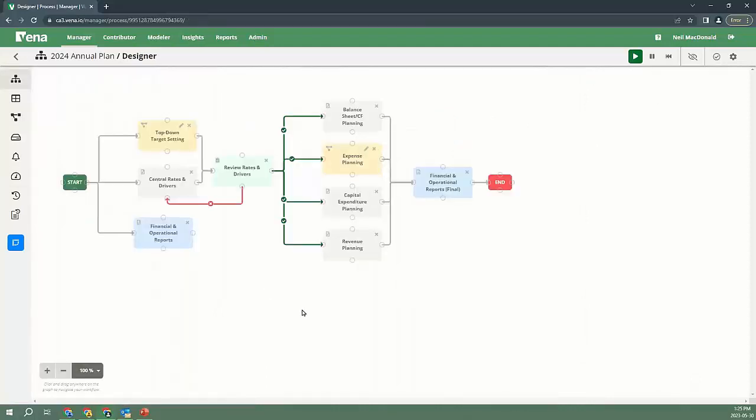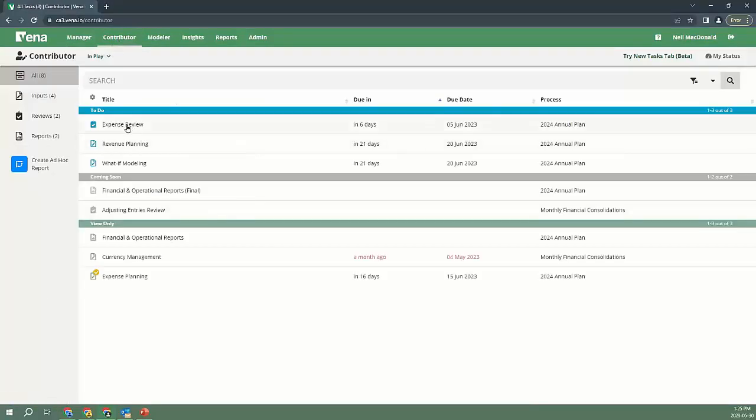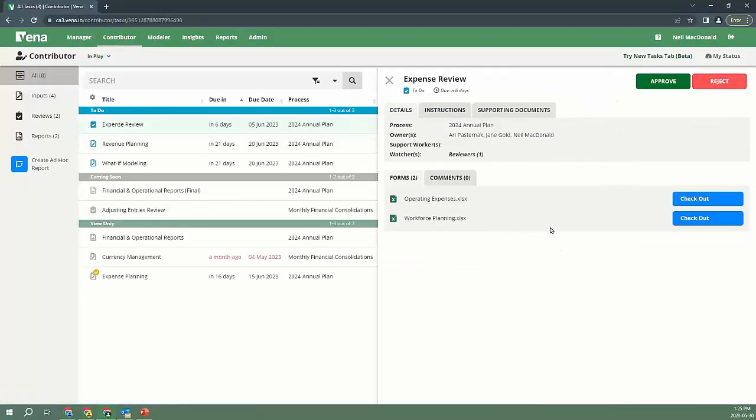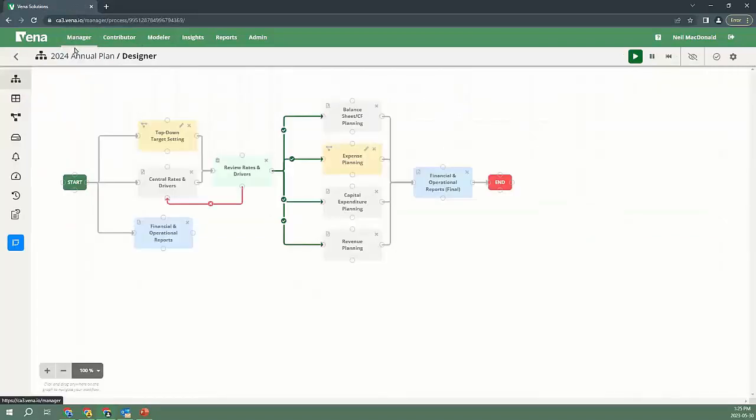But this is not just a pretty picture. This is the way that Vena forces it to work. You can't go from one step to the next until everything is properly approved if you build your workflow right. Now, as part of this, I am actually the approver. So if I go into my workflow now, notice I have the expense review. This is what Frank just submitted to me. I now, as part of my workflow, would launch this, and I can either reject it or I can approve it and have it go to the next step as well. So that is how Vena manages what's happening in the process.